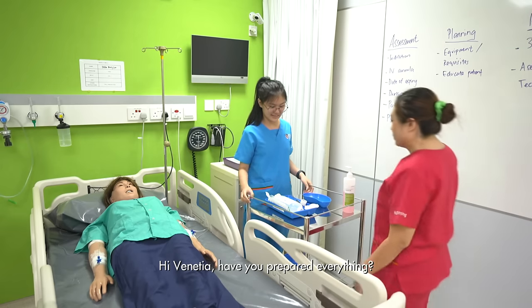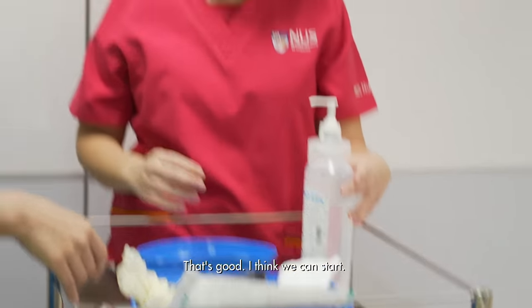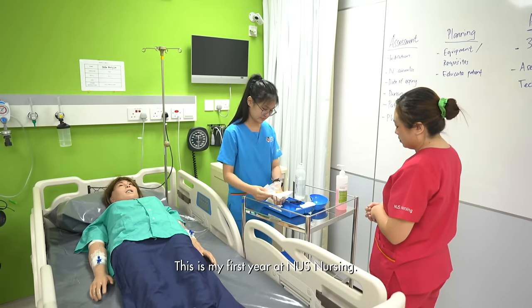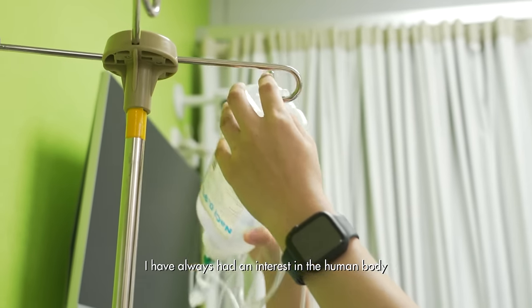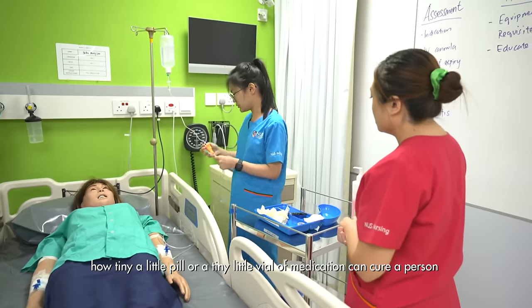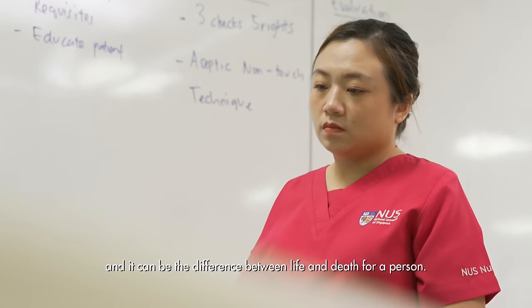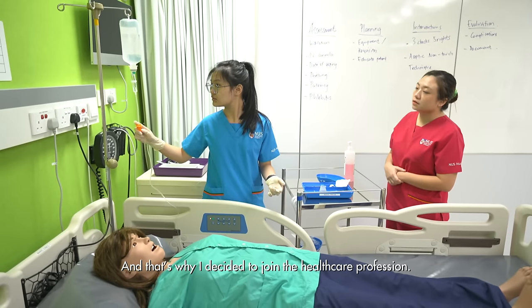Hi, Venetia. Have you prepared everything already? Yeah. Okay, everything is in place, that's good. I think we can start. This is my first year at NUS Nursing. I have always had an interest in the human body, and it has always fascinated me how a tiny little pill or tiny little vial of medication can cure a person, and it can be the difference between life and death for a person. And that's why I decided to join a profession in healthcare.